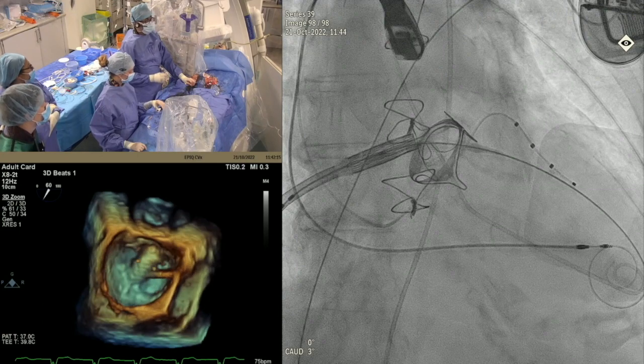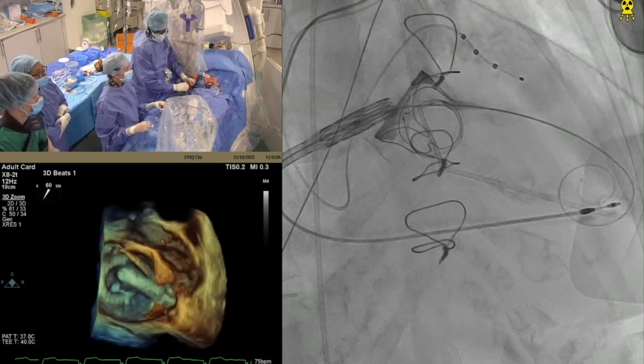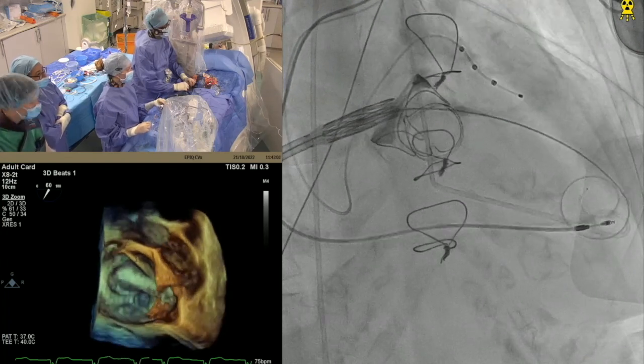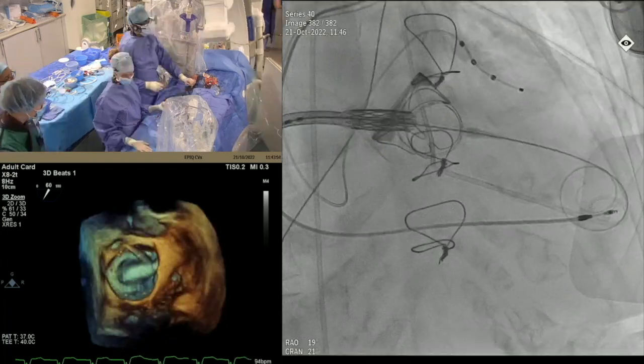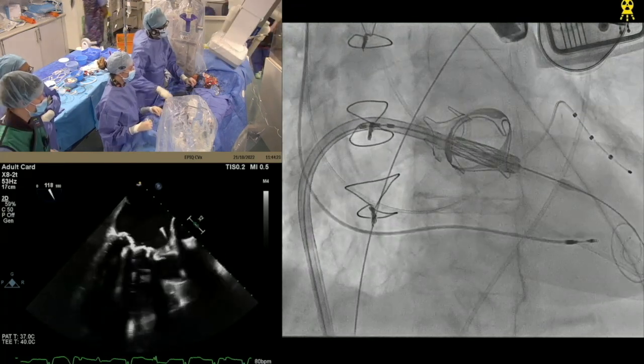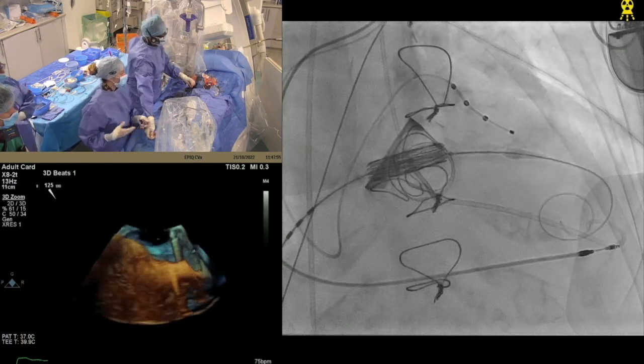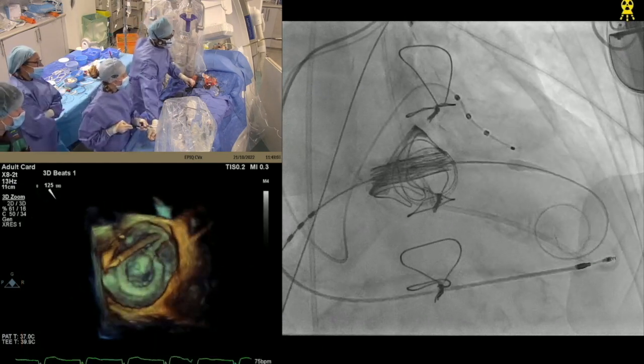So you can see on 3D, the bulk of the valve is actually across. So now we're going to hold the wire still, and hopefully this is going to pop through. Okay, there's a little bit of the pusher just stuck, so that has popped through. Right, so I think we're in a good position. So we're going to start our inflation, slow inflation, nice and slow.